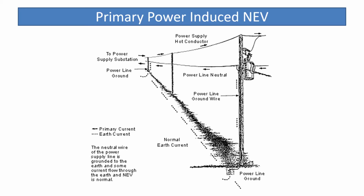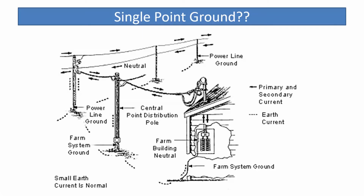Well, the neutral is quite a bit lower resistance than the ground owing to the conductivity. So there is a potential difference then between earth and power neutral. The next slide, Dave. So this is more like what it looks like when it comes into your house or into a farm or something.